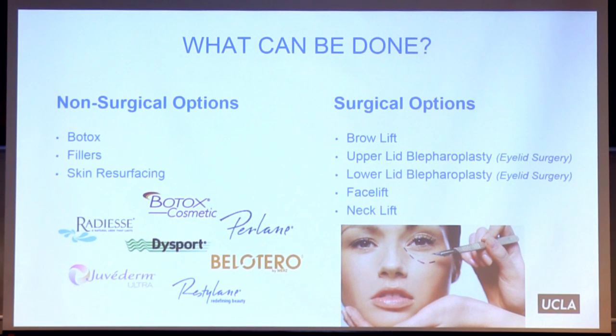And then the surgical options basically have a surgical option for each of those things I talked about, whether it's the brow, the upper lid, the lower lid, the facelift, which really addresses the cheek and the jawline, and then the neck lift, which addresses the neckline and those platysmal bands. So we'll go into depth on each of those, with pros and cons for each one.